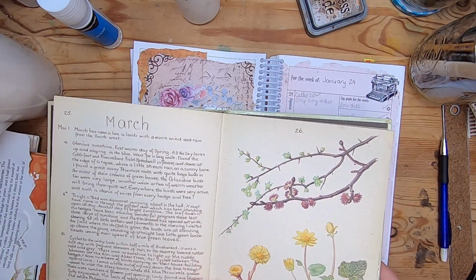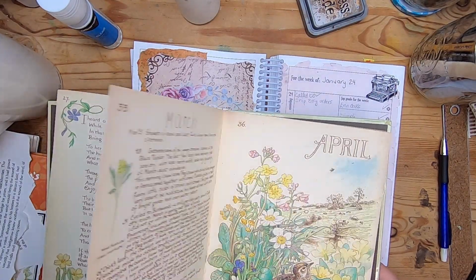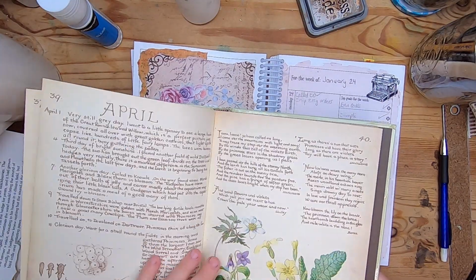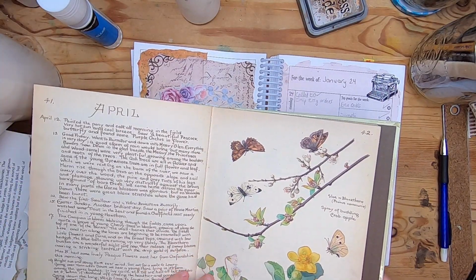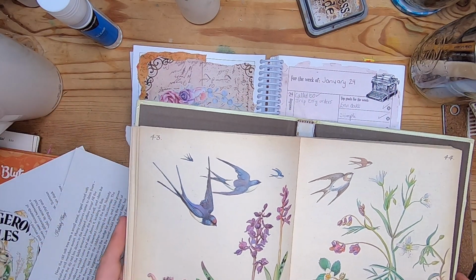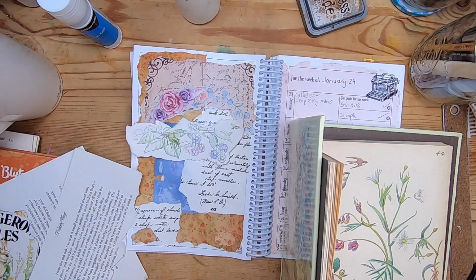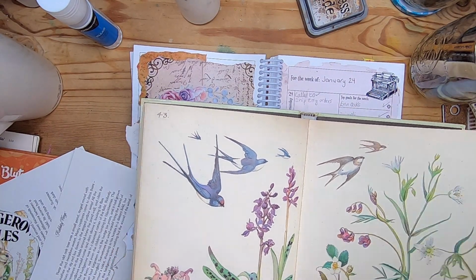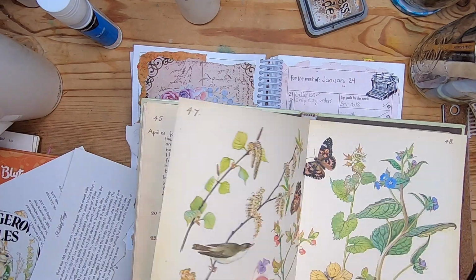Something that I would otherwise want to use in a journal only because I would feel like this is too nice for me to keep. I need to put this in a journal. Oh, wow. Oh, that's really tempting. So that's a maybe. I love those birds. Oh, those flowers are beautiful.